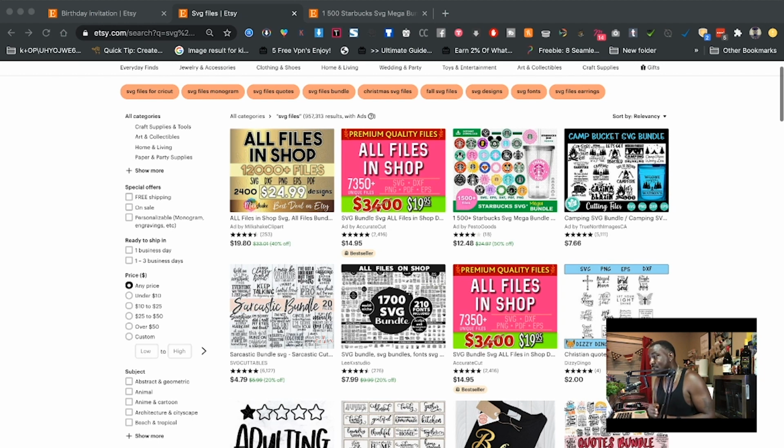On Etsy, and how it's relevant to Etsy, SVG is the common use format for the Cricut machine. The Cricut machine is a machine that everybody uses pretty much to cut out different designs, and it could be on wood, it could be on vinyl, it could be on paper. People cut this stuff out. It can be on sticker paper.